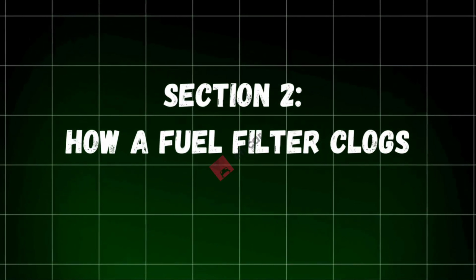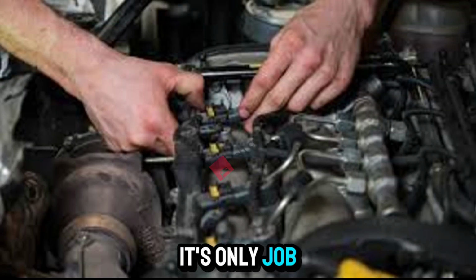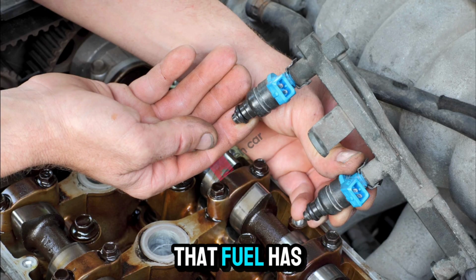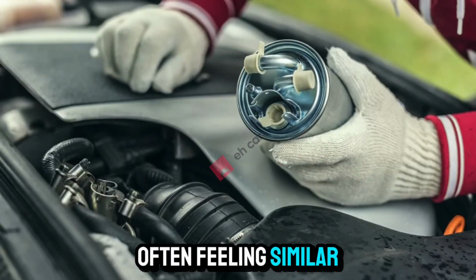How a fuel filter clogs. The fuel filter is more like a security guard. Its only job is to stop dirt, rust, and debris from entering your fuel injectors. Over time, it collects so much junk that fuel has trouble flowing through. That's when symptoms appear, often feeling similar to a pump issue.